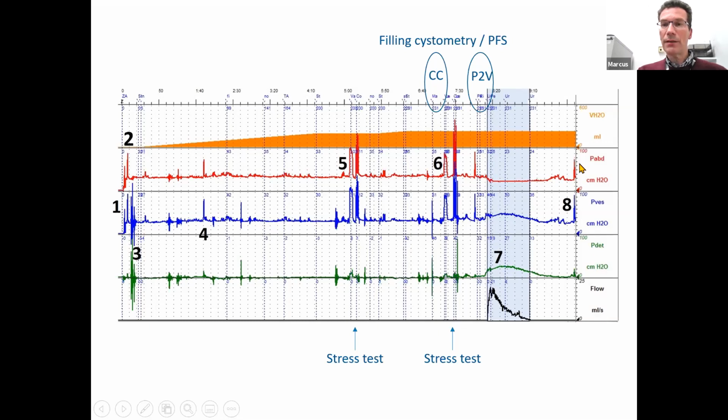And it's worth noting, volume and abdominal pressure appear at the top of the page. That's because sometimes the pressures generated in the blue or the green lines get very high and might go off the top of the page and be missing if they were to be put near the top. So we expect to see volume and less important information plotted at the top.